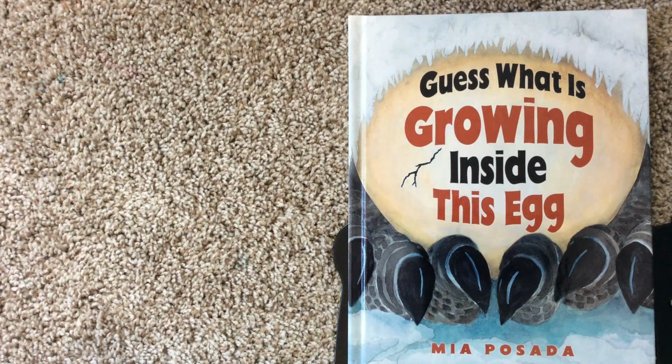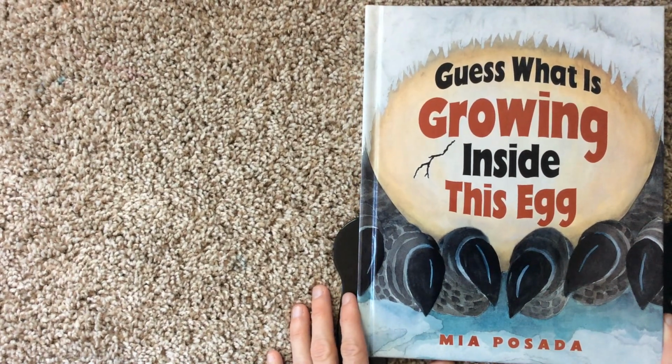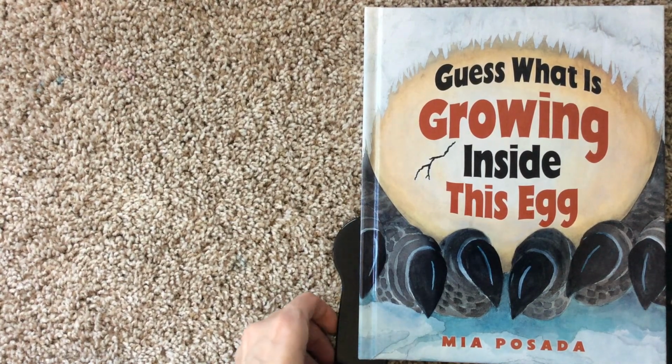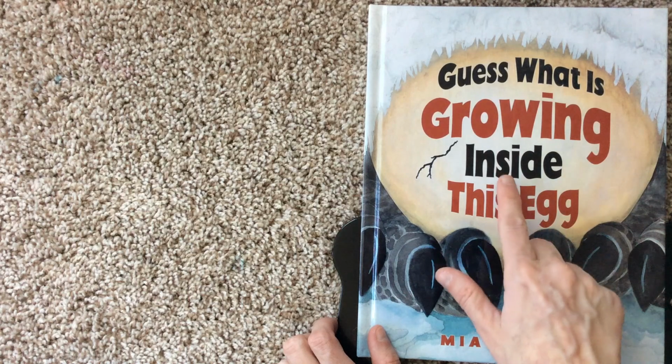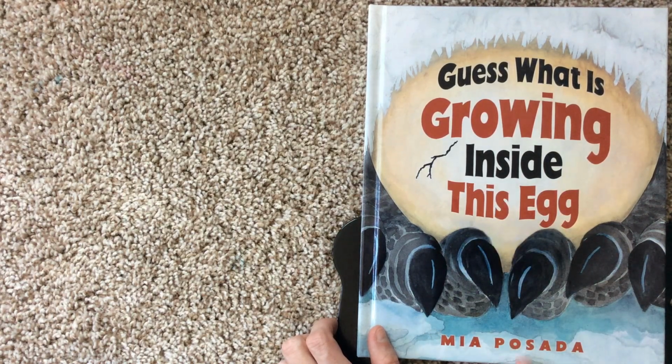All right, it is time for literacy here on Wednesday. We're going to start because I have this great book I read to Cam the other night, and it is from our Living Things kit, okay? And it is called Guess What is Growing Inside This Egg? And it's by Mia Posada, all right?